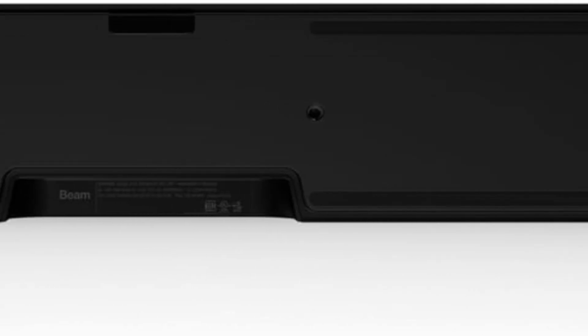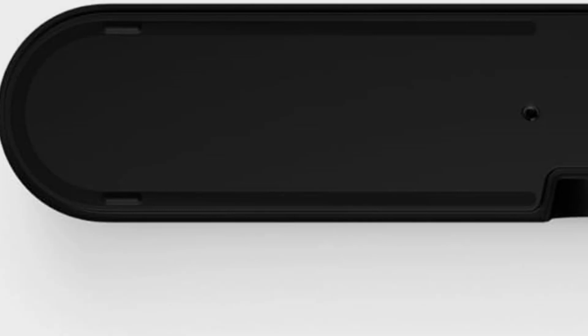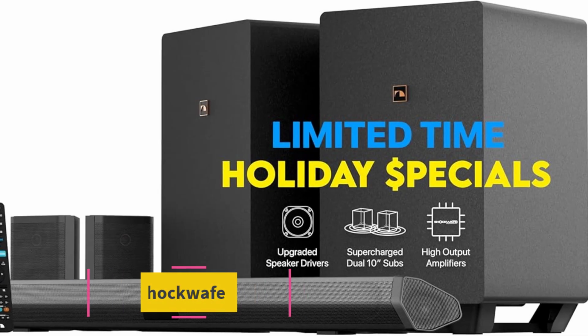That said, the standalone bar still offers a solid performance, and it's worth a look for those without a lot of space. The ability to add on other components is an added benefit if you move to a bigger room down the line. Number 5.